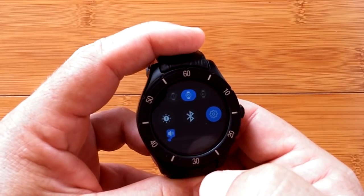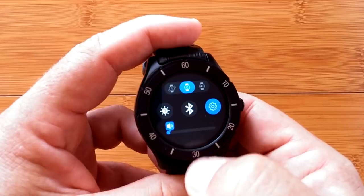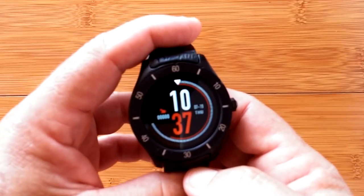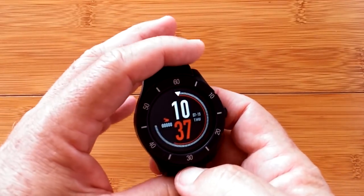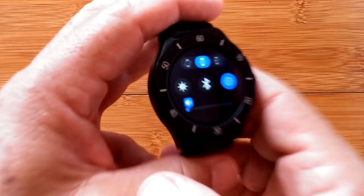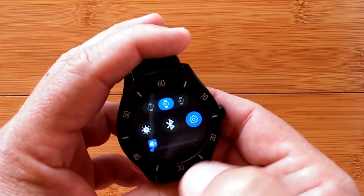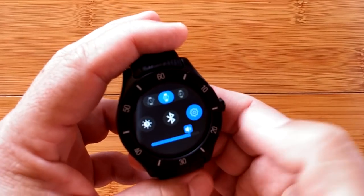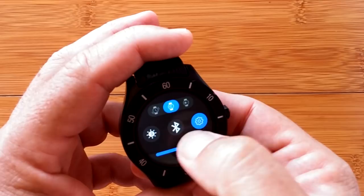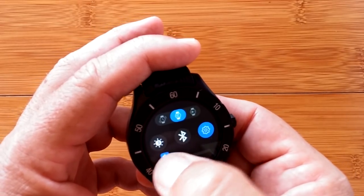Here's where you can change the brightness from 1, 2, and 3. Even at 3, which is the brightest right now, it's not really, really bright. So you will be challenged seeing this one outside. Sorry, but that's the truth. It's not super bright. You have your volume, and this one times out quickly too. Your volume setting for the sound is right here, so you can quickly adjust the volume to meet your needs.